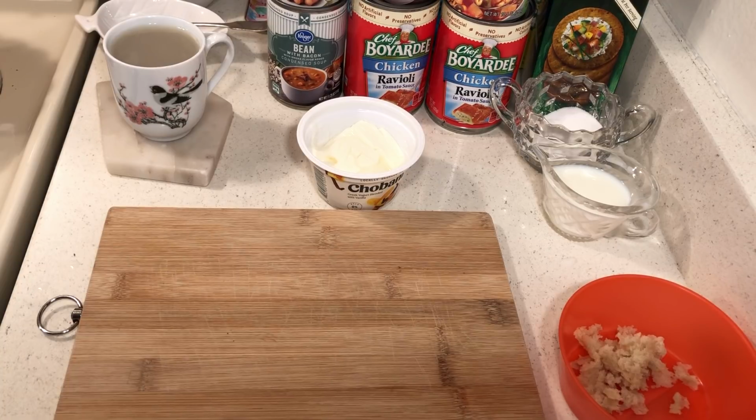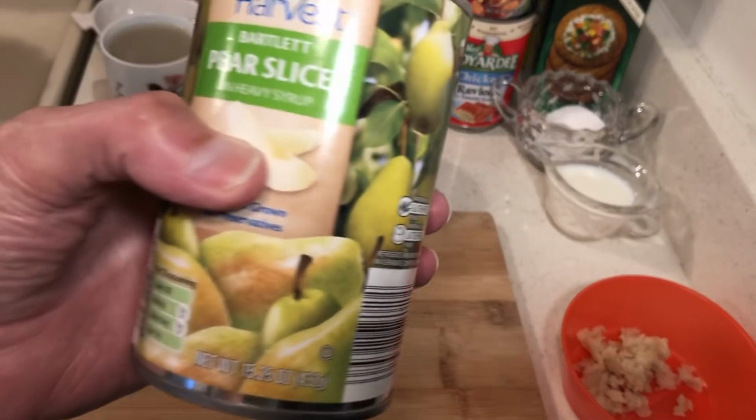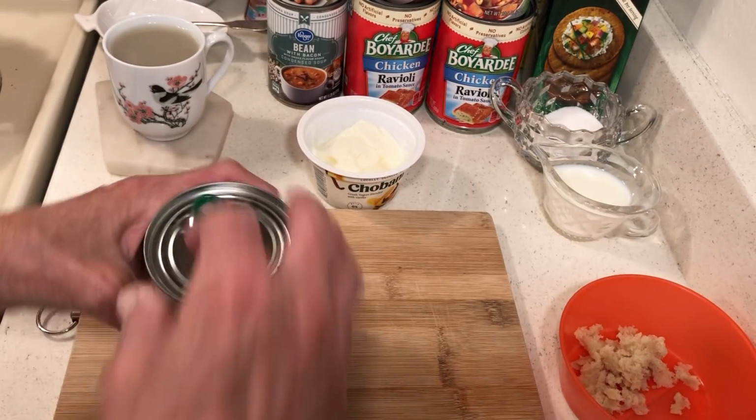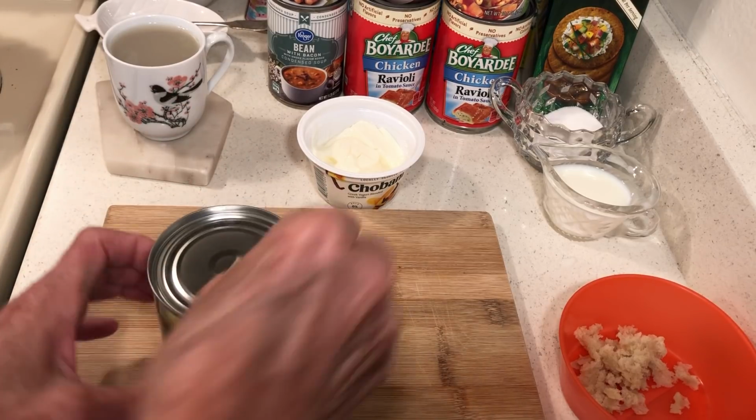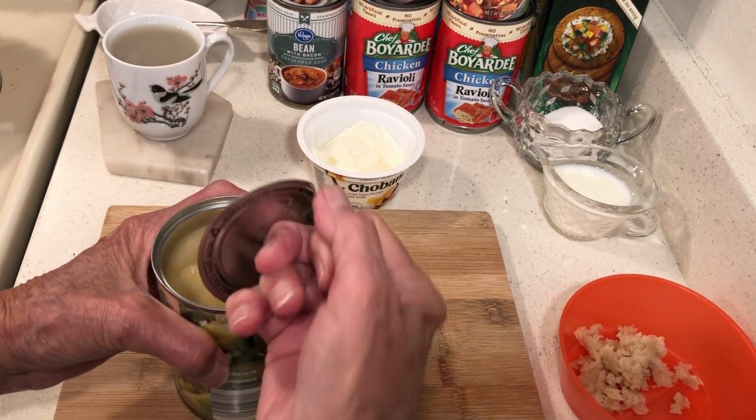So now, what did I do? I located probably the best price on pears was at Aldi's. In fact, some of the stuff in the back was from Aldi's. I'll go into that in a minute.